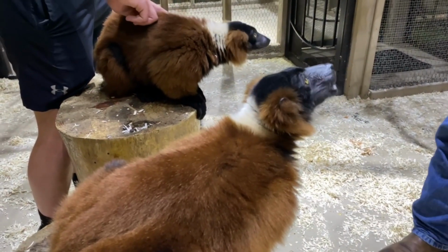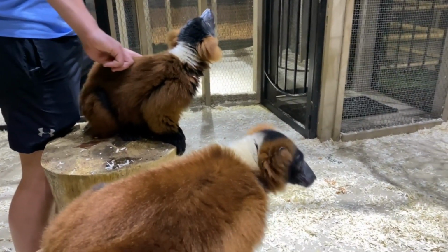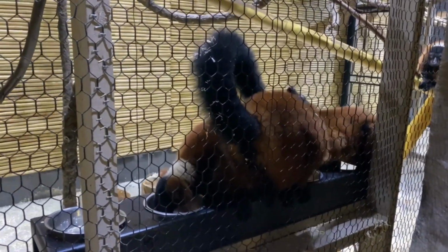Want to take a picture? Absolutely. Yes, they are very territorial. Here, he's gonna stand over there. The Austin and San Antonio aquariums, I think, are the few places in the US where you can actually pet the lemurs.